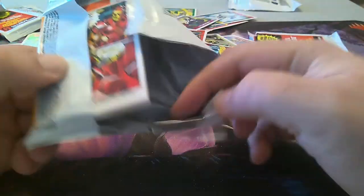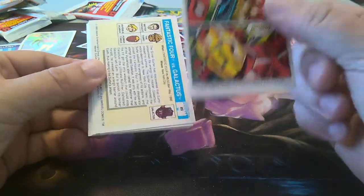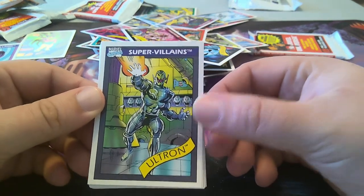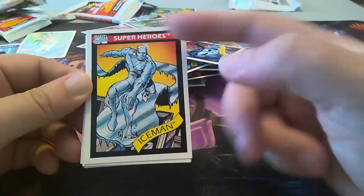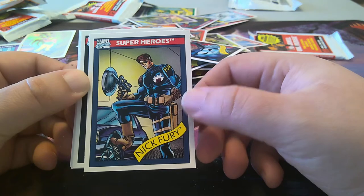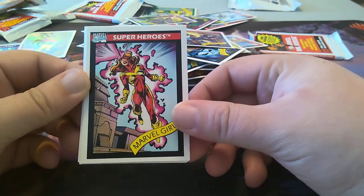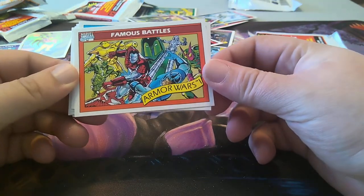Let's see what we got here. Oh, looks like a comic. Is this Spider-Man Presents? Yeah. Oh, they're double-sided here. That's pretty cool. We'll look at this one at the end. Let's see what we got. Ultron. Ultron looks a lot different than the movie too, but he was pretty awesome and pretty scary. Iceman. Kind of Silver Surfer-y looking, but Iceman from the X-Men. Nick Fury. Samuel Jackson did a better job, and I actually think I prefer a black Nick Fury. Miss Marvel, or Jean Grey, right? Armor Wars. What's this? Armor Wars. Famous battle.